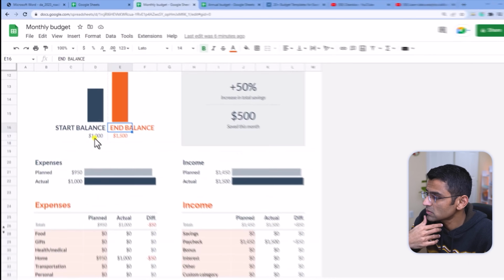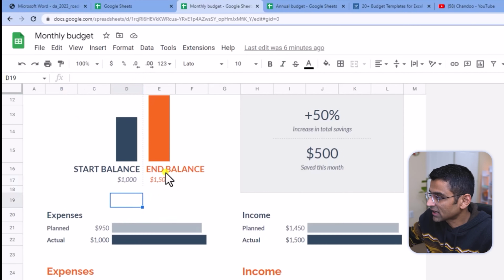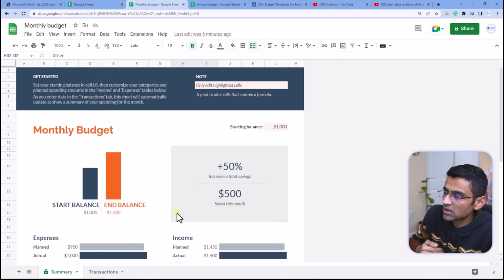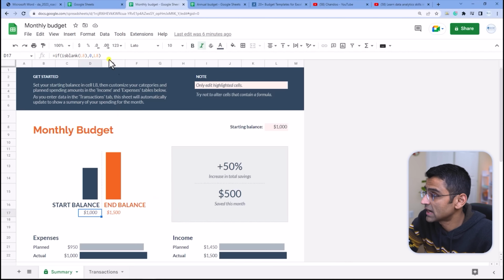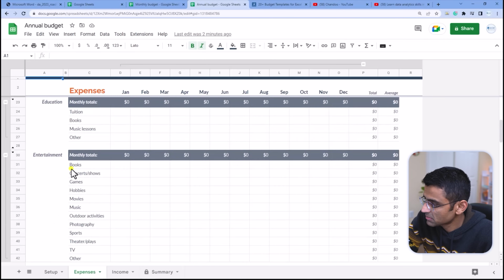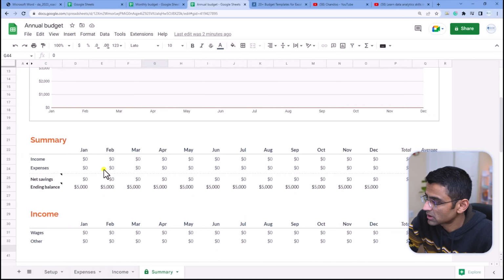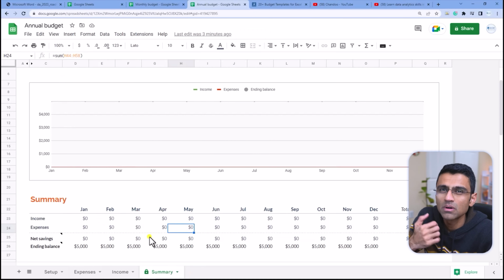Now, in monthly budget, you can start maintaining your own transactions for expenses and income. And in the summary, here you will see that it is using some Excel formulas to come up with those aggregate numbers. You can enter all those details here and start using it so that you learn the art of Excel, the formulas and such. There is an annual budget template as well, where you can maintain your detailed expenses by category, then your income, and then it will show you the summary. Once you have all these details here, you will see the chart. So once again, you look at all these formulas and you try to understand them.